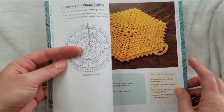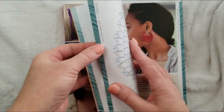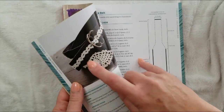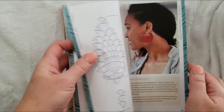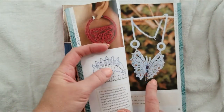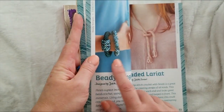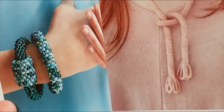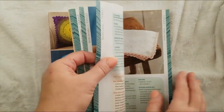Little trivet. I thought these were some great ideas, things that I would never ever do. It's a piece of leather, a leather strip, and then you crochet this little doily thing on it. Some earrings, see how pretty. Little butterfly necklace. There's some bands. You can make some bracelets or some lariats and little beaded ones. Those are cute if you do that kind of thing. I don't do that kind of thing.